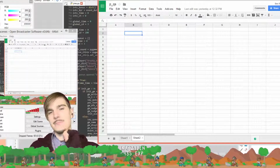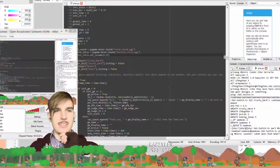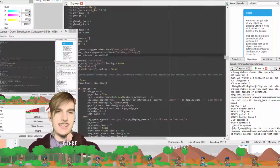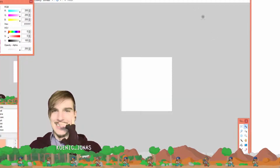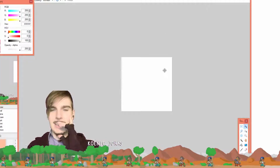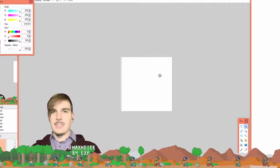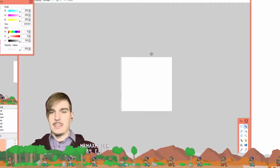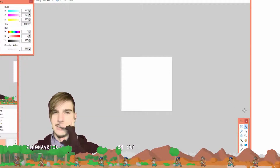So yeah, pixel art stuff. Wow, I have so many windows open in Paint.net right now. Should probably close all of them, but whatever. Alright, so pixel art of some sort of game character type character.